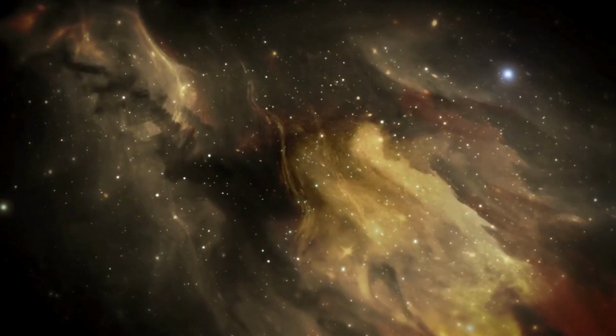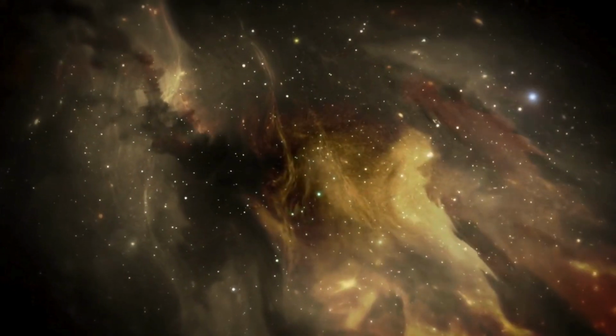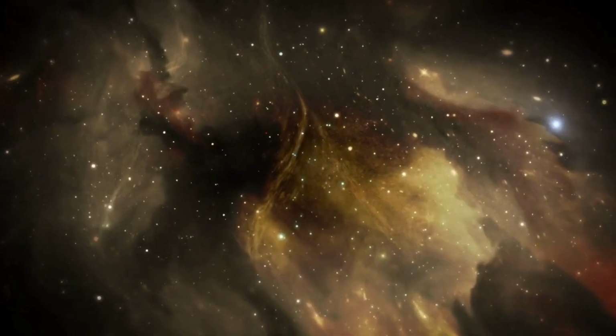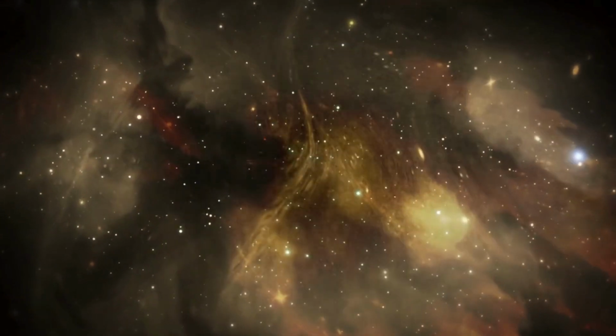Absolutely. Every time you see a comet streaking across the night sky, you're seeing a little piece of the Kuiper Belt. Or maybe even the Oort cloud. That's mind-blowing. It really makes you feel connected to this vast cosmic web.